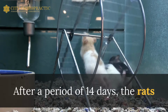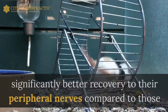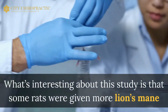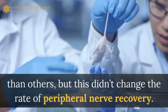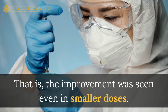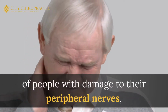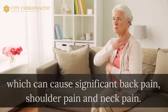After a period of 14 days, the rats that had been given lion's mane were able to walk again due to significantly better recovery to their peripheral nerves compared to those that hadn't been given the mushroom. What's interesting about this study is that some rats were given more lion's mane than others, but this didn't change the rate of peripheral nerve recovery. That is, the improvement was seen even in smaller doses. If these findings could be replicated in humans, it may have a profound impact on the treatment of people with damage to their peripheral nerves, which can cause significant back pain, shoulder pain and neck pain.